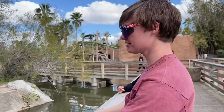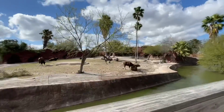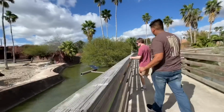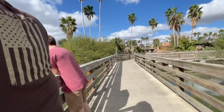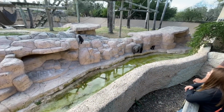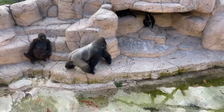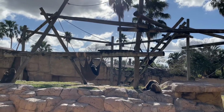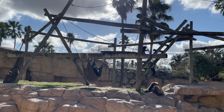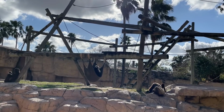That boulder that's moving over there. It really does look like a rock. How muscular he is. Go, buddy. You got it, brother. You got it. There you go, buddy. You're almost there. All right. Oh, jeez. There you go. And that's how you do it, brother.